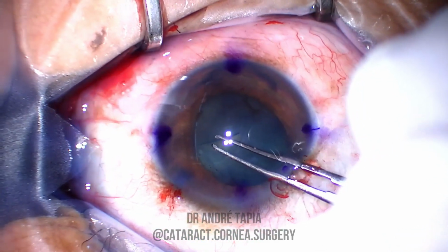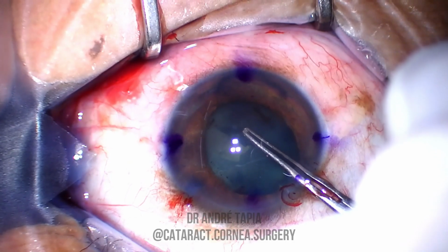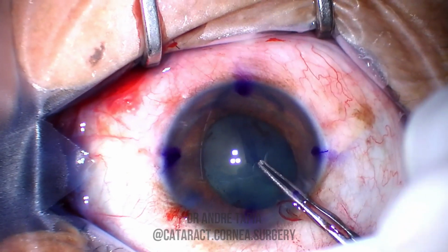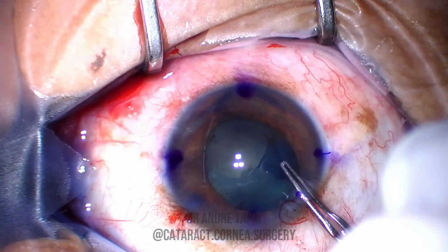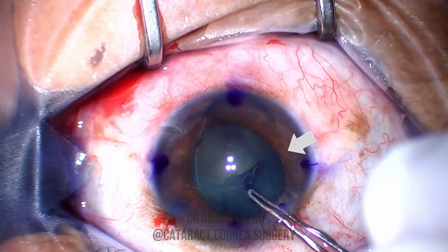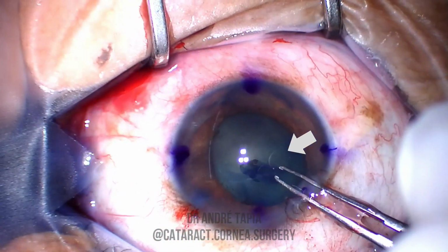Consequently, a toric lens was scheduled, and the appropriate precautions for a functional single eye with a history of trauma and posterior synechiae were not taken. During the capsulorhexis, there is a noticeable loss of zonular support in the nasal area, approximately 2 to 3 meridians.